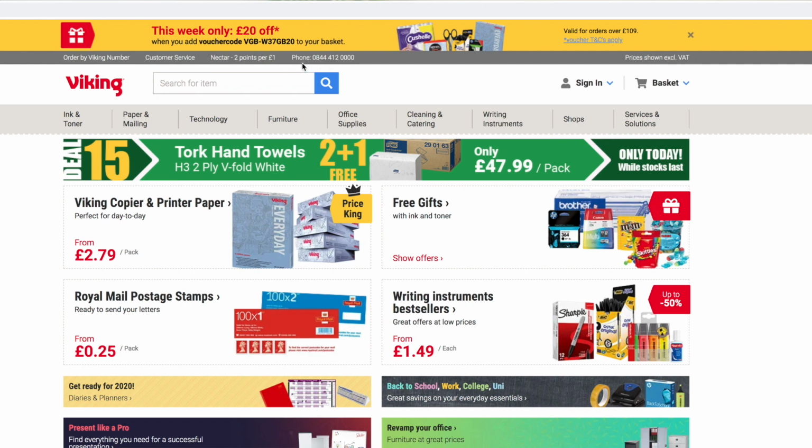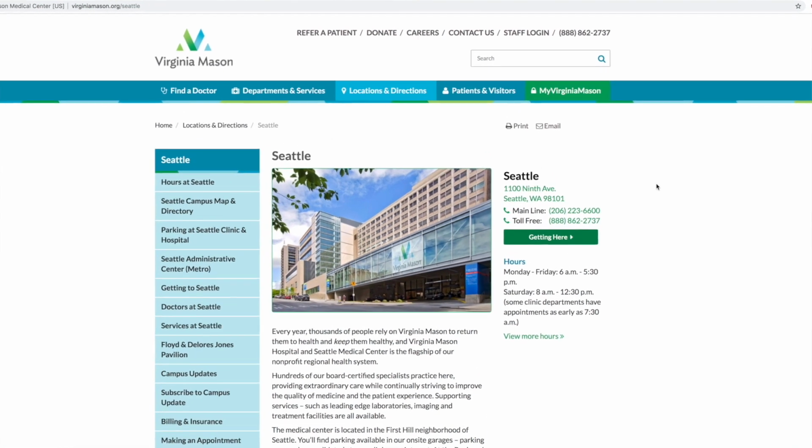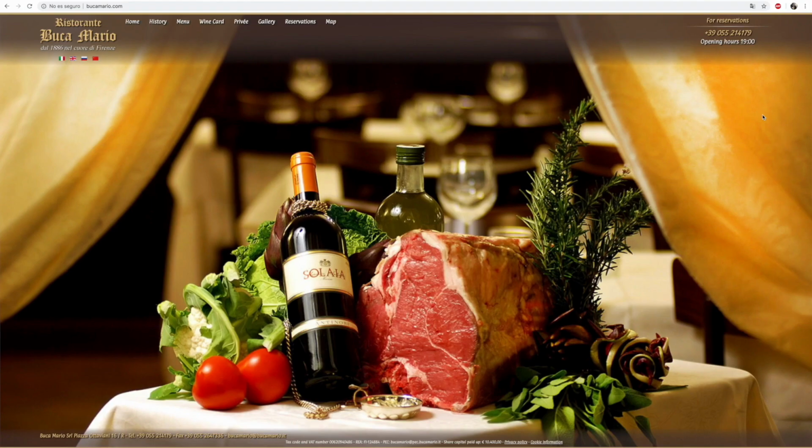Incorporating the phone number in the upper part of the home page has almost become a mandatory detail if you offer activities like a reservation service, if it is for a hospital like Hospital Virginia Mason, where here on the right side shows the telephone number, or if it's an activity in the hotel or restaurant industry, like the page of the Italian restaurant called Buca Mario.